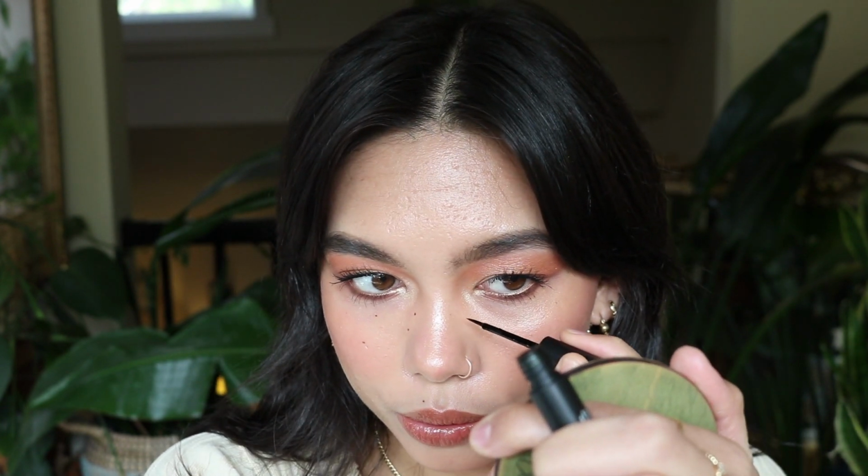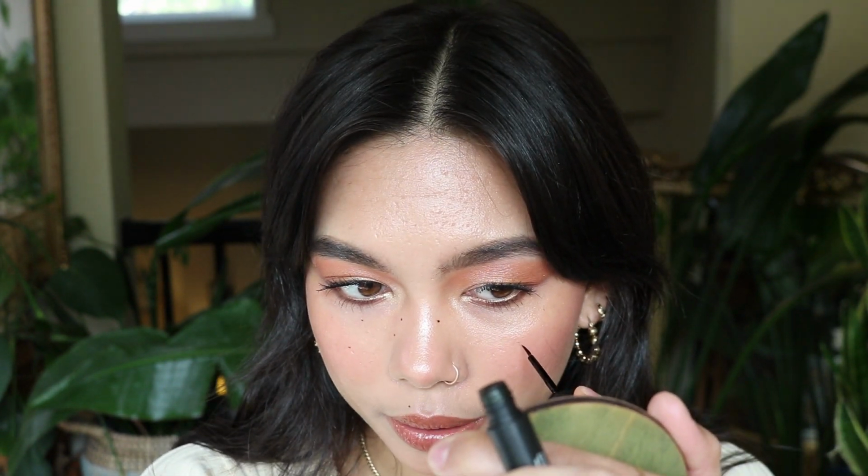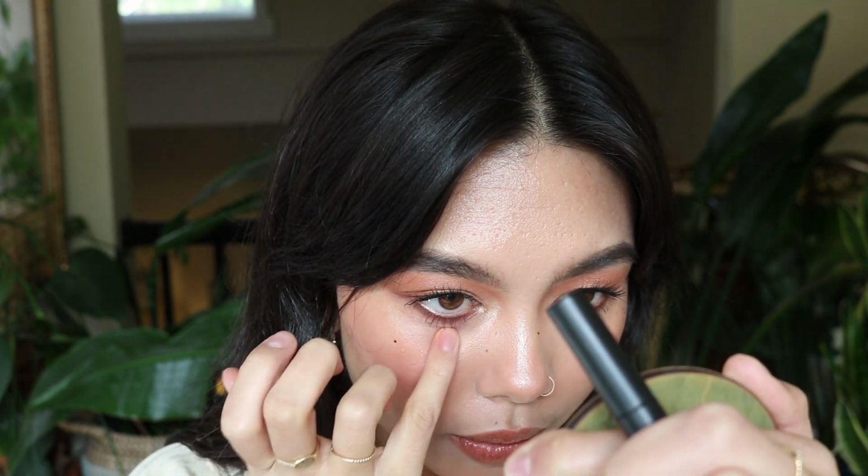And I usually just do the ones on my face if I'm going for a more natural freckled look. And I usually like to let them sit there for a little bit and kind of oxidize, and then I'll tap them out. And then they'll look a little bit more natural. So just like a few of them, but specifically this one here.